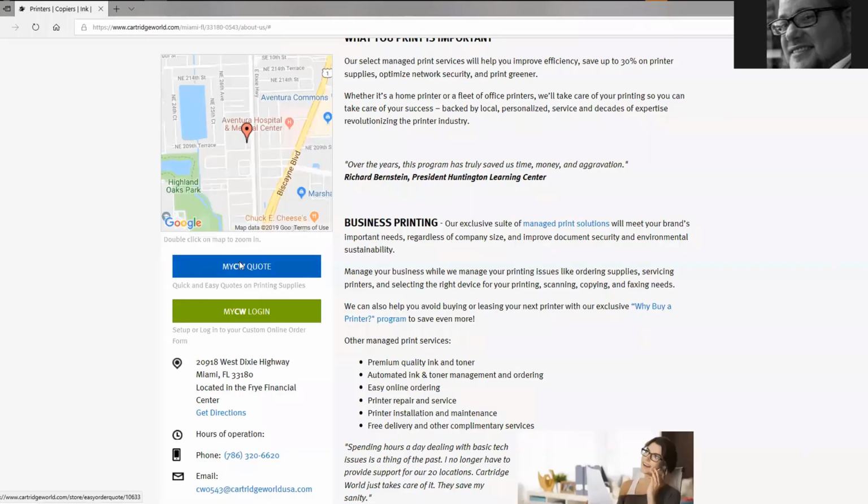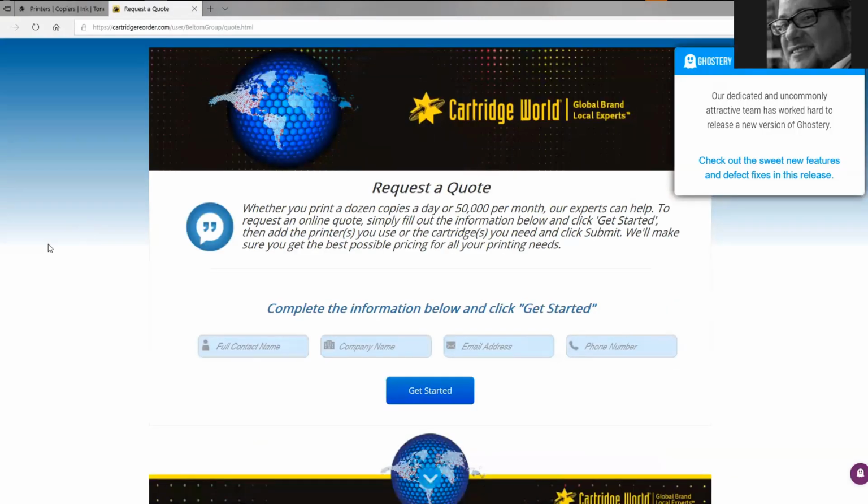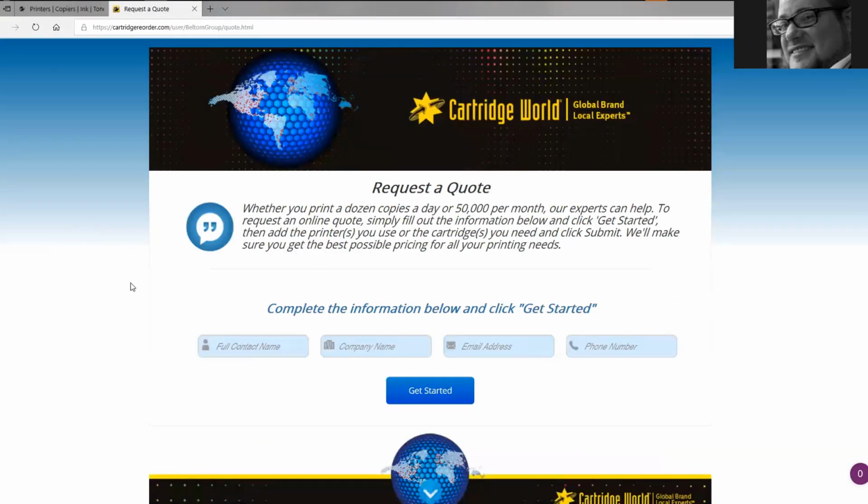Now, this MyCW quote, when a customer logs in here, there are two things going on. The first thing is the customer can come here now that we have this enabled on your website. They can come here and request a quote from you. So right on our MyCW quote, instead of going to that form where they fill out all their stuff, they go here. This is a lead capture system. It may look like a quote form, and it is, but it's also a way to capture hot leads that are coming to you.